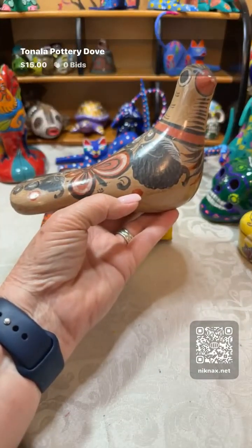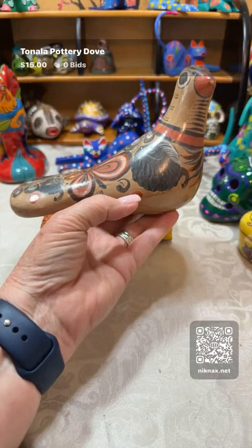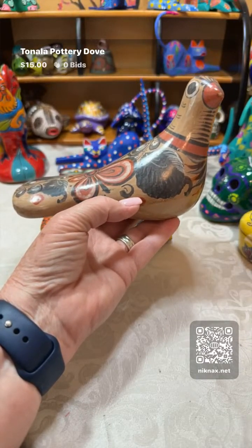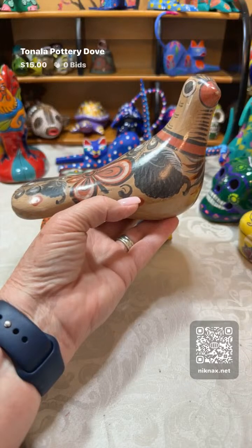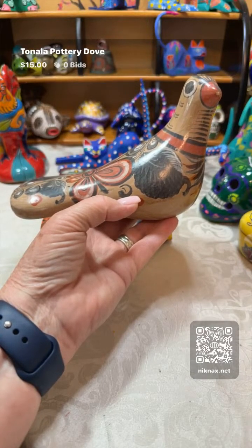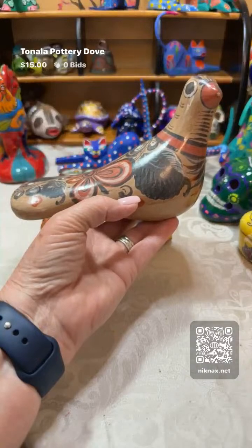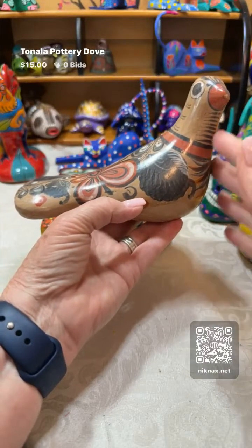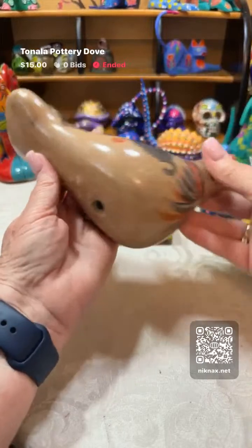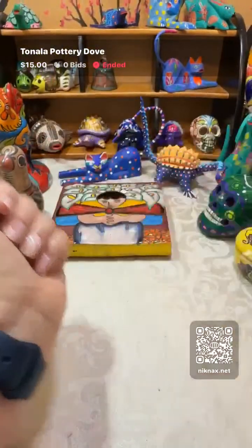I have another sandstone Tanala dove, a little different. His tail is up a little bit. He'll be coming up too if you love these little doves. I've seen a lot of vases in that sandstone style. This is more of the brown or light colored clay versus the red clay of the Talavera.